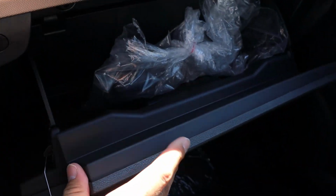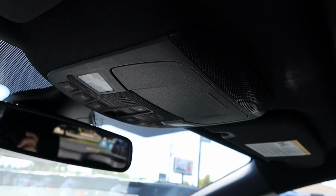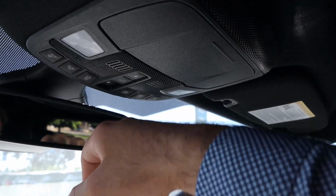Nice padding here on the top. And then with the glove box, also good storage. And then nice soft touch here on the dash as well. And then taking a look at the top, you guys can see the sunglass holder, and we got our controls here for the full panoramic sunroof.